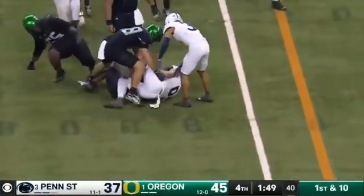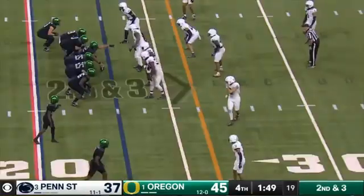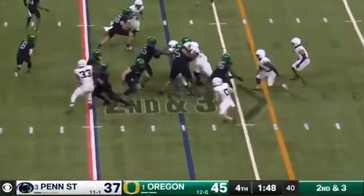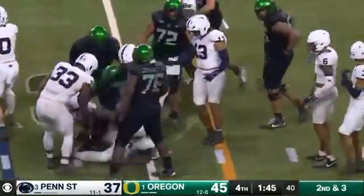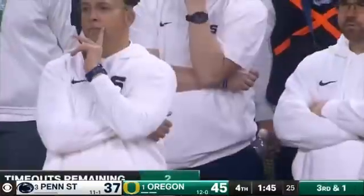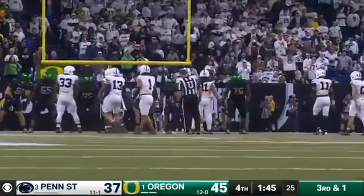Whittington. And now it's all about one taken by Penn State. And Whittington's going to be short. It'll be 3rd down and about a yard. Notre Dame right in there, 6 or 7 also. So here's a 3rd and 1, and they're going to be in the shotgun.